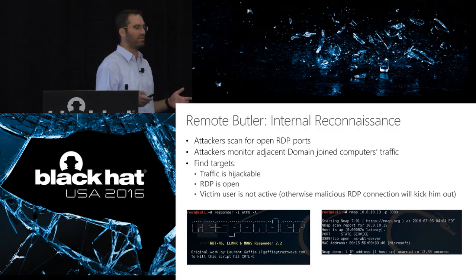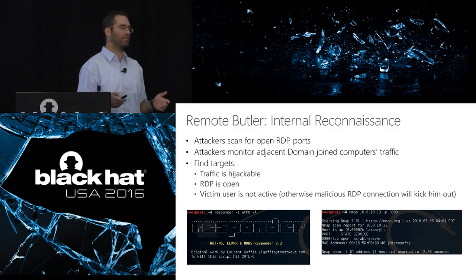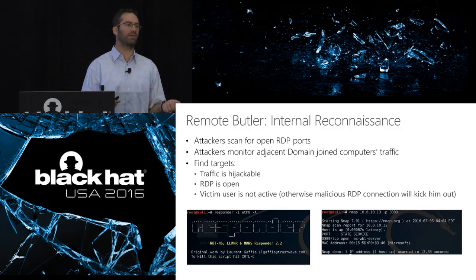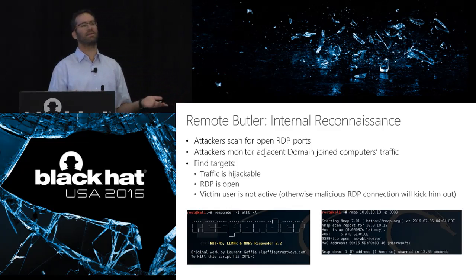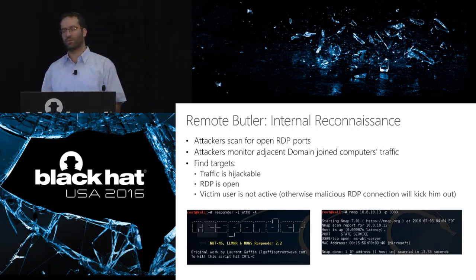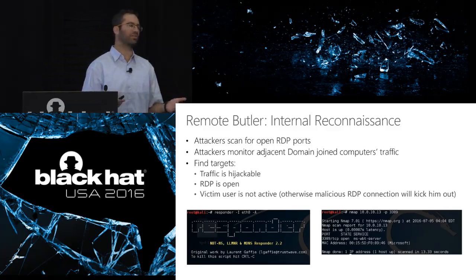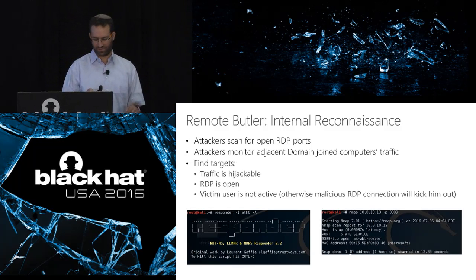It's also helpful to make sure that the user is not currently active on the machine, as accessing RDP concurrently with the user may cause one of the sessions not to succeed, or to succeed and kick the other user. So again, not something that the attacker wants, but they can check for it from traffic or just wait till it's very late at night or very early in the morning.